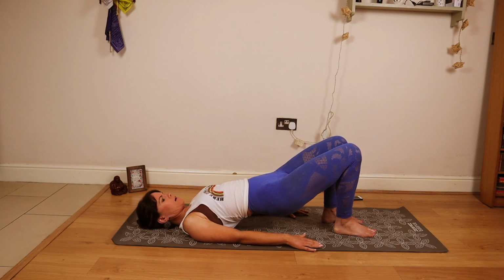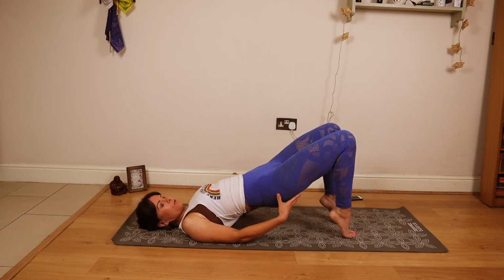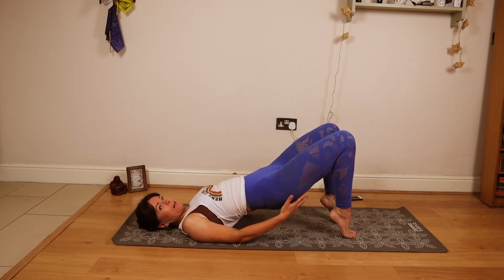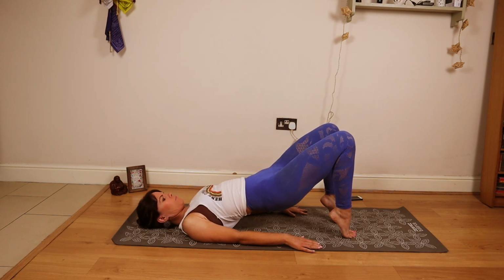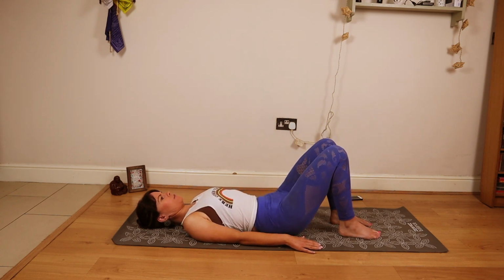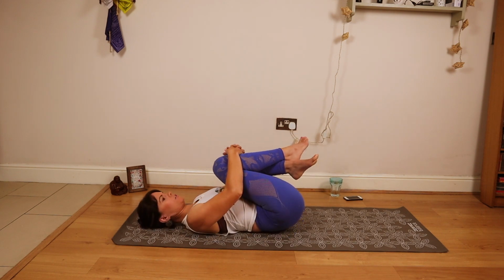Other foot back. Now we're going to come onto the tiptoes. Again, strengthening those glutes. 20 little pulses. 1, 2, 3, 4, 5, 6, 7, 8. I'm really feeling my butt here, so really squeeze the bottom. Last 5, 4, 3, 2, 1. Whole of the foot down, other foot down, lower the pelvis and bring the knees in towards the chest. Have a little rock from side to side if that feels good.